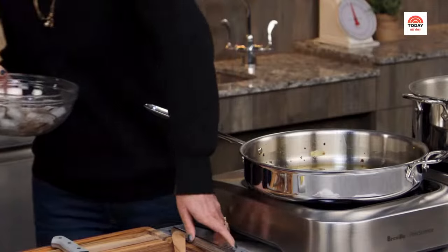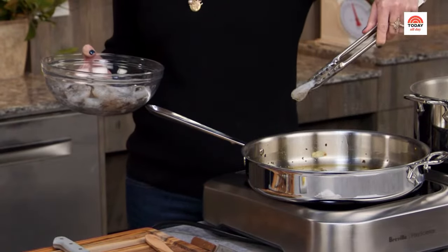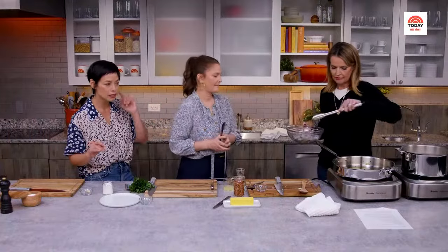You're gonna lay the shrimp down in a single layer. And you're not gonna stir it, you're gonna shake it, you know, lay it down. Actually, will you hold, Savannah? You don't think it's hot enough? Yeah. So stand back.